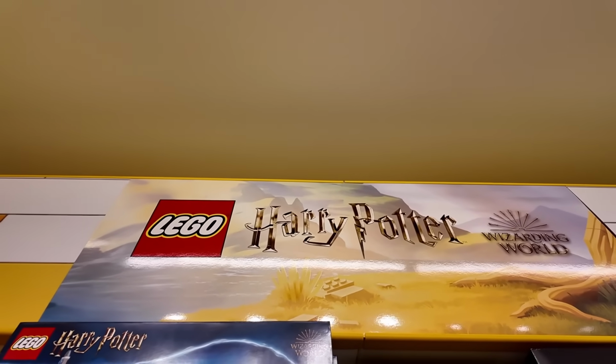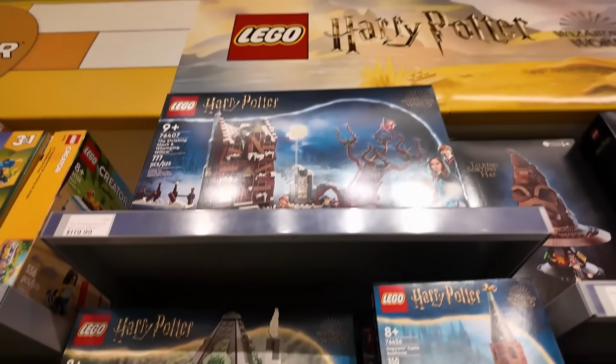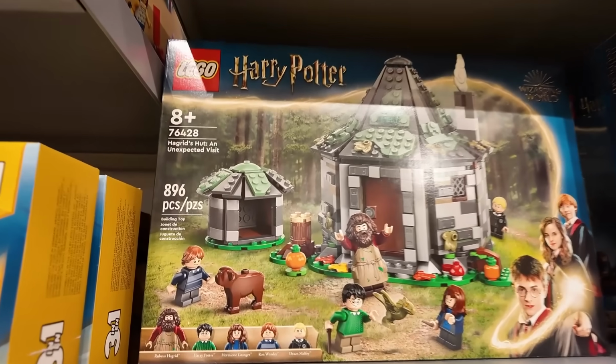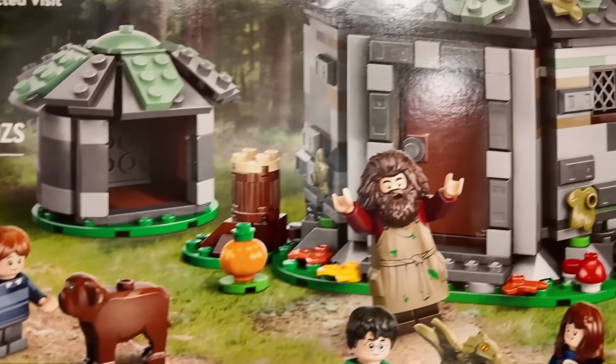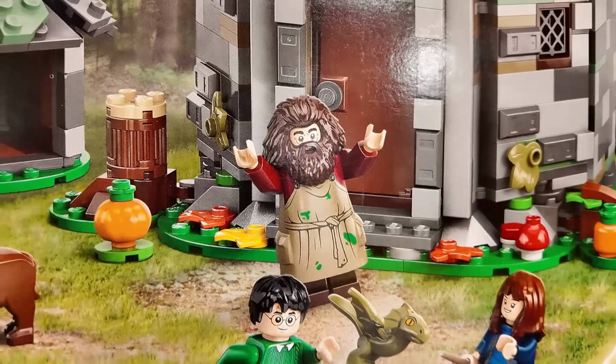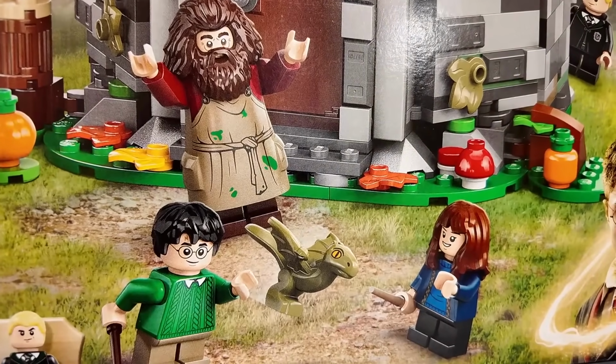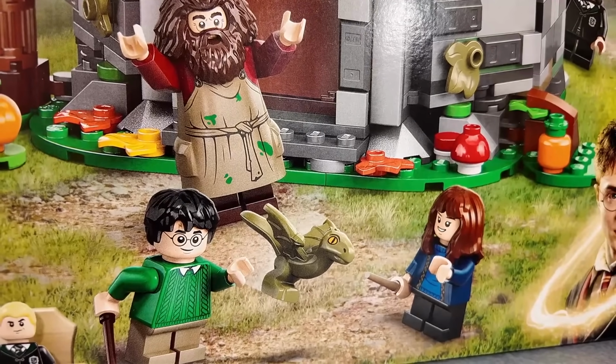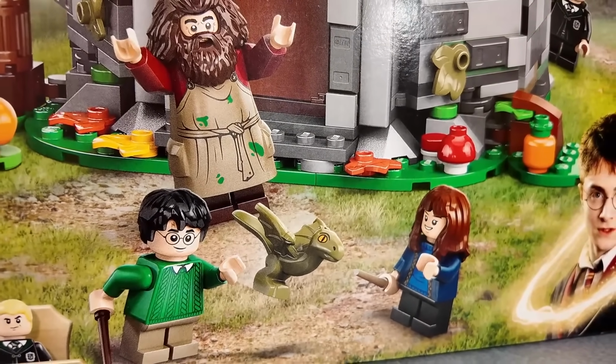Oh my gosh, we were looking at the new Harry Potter stuff, but I almost forgot to feature the new Hagrid's Hut: An Unexpected Visit. Look, you get Fang. That Hagrid is actually so cool. And then you also get, is it Norbit or Norbert? I can't remember. Oh my gosh, I'm embarrassed. I should know this. I've seen Harry Potter enough times.